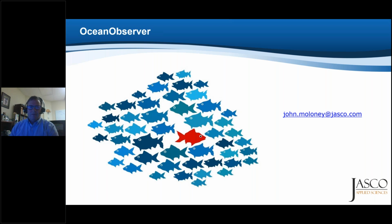This is an area where we're actually doing some technical investigation into whether we can have a daughter card or use some method to allow Observer to do that itself. But as it currently stands, you do that via the mission computer.